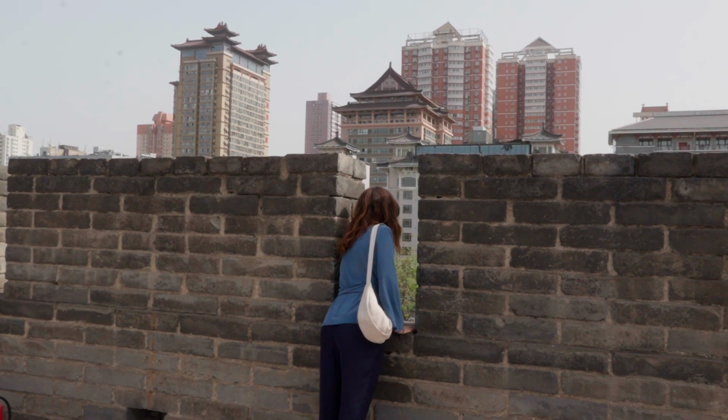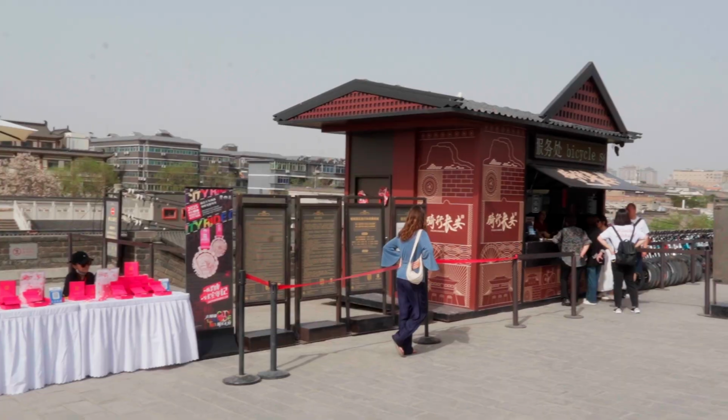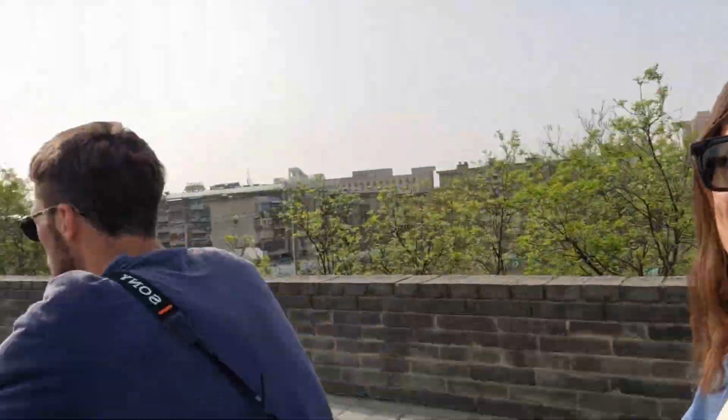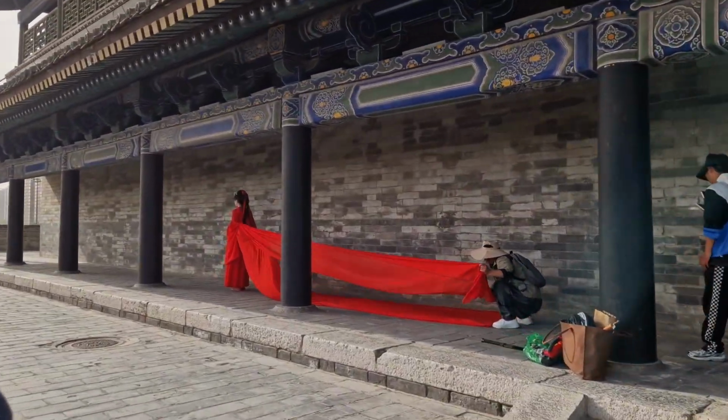Xi'an City Wall offers some of the best views in town, stretching 14 kilometers around the old city. And the best way to explore it is definitely by bike. We were extra happy to discover they also rent tandem bikes. They're our favorite.